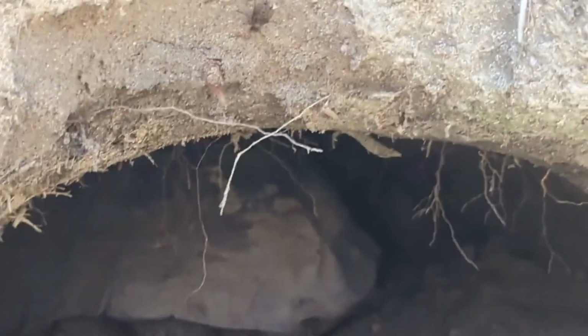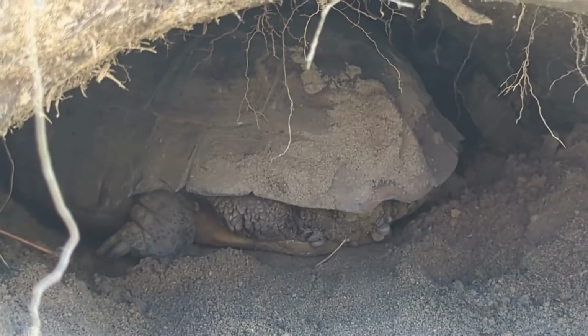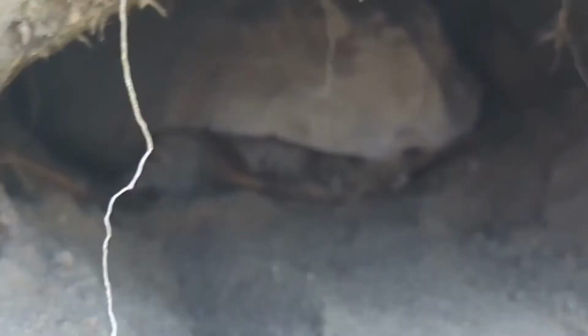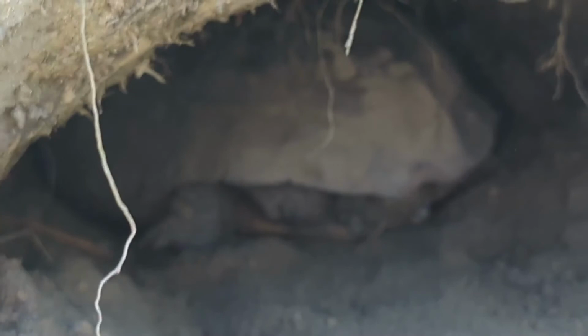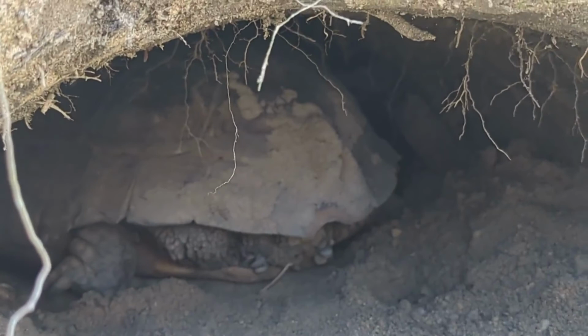We're not going to touch her because these guys are protected by the state of Georgia. They are threatened due to habitat loss. But what a cool animal. These guys are a keystone species, and they really are important because of the fire habitat. They make these holes for other animals to live in, so everything from rattlesnakes to small mammals to amphibians will live in this hole. That hole will go down 30 feet. It'll actually go down to the water table, so they can get something to drink down there.